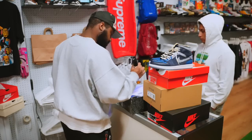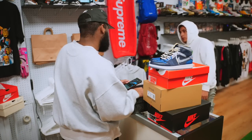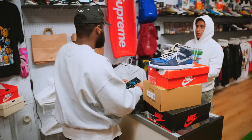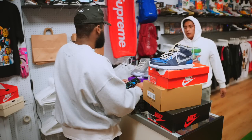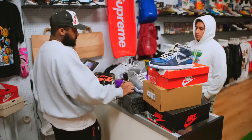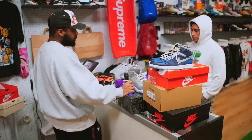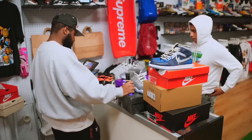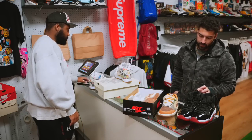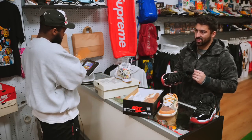The black gums, SBs. How much you said on those? 50. 180 for both, SBs and the others. I can do 160 for both. 170. 165. Okay, so 565. So let me know which, or if you want both, you're interested in.